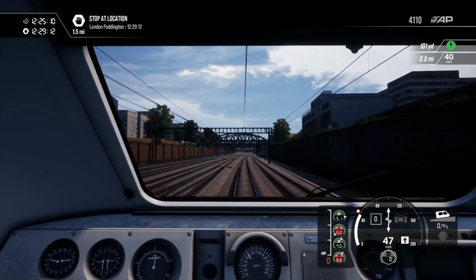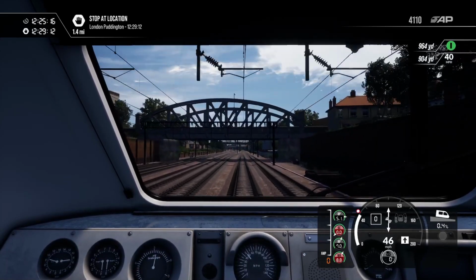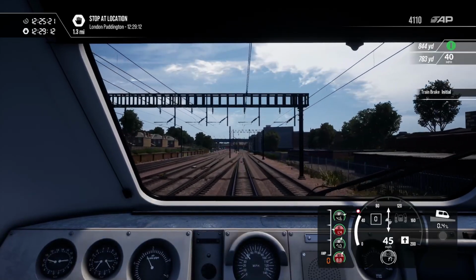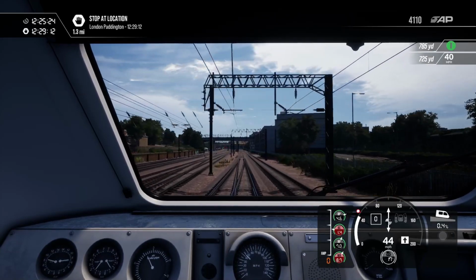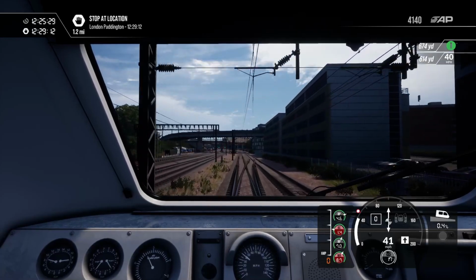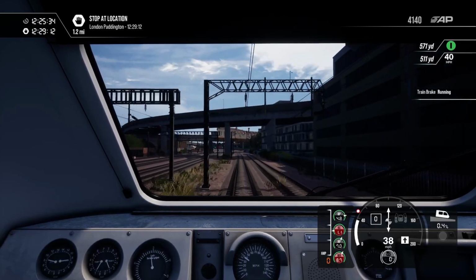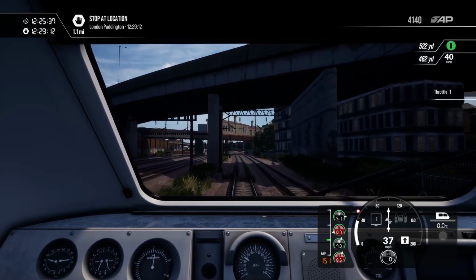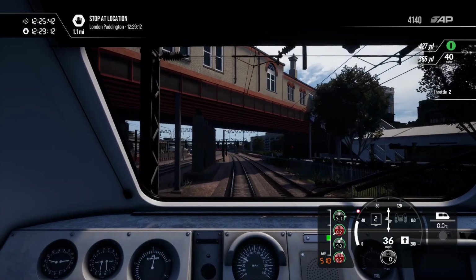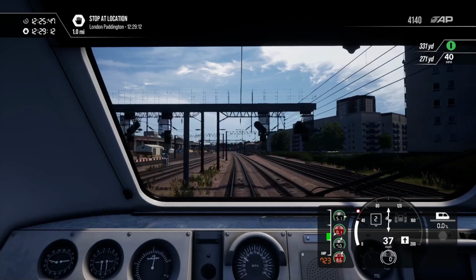Get a little bit closer, we'll start to apply the brakes so that we get down to 40. I think we'll start doing it now. We're running at 46 anyway, so not much speed to drop off. There it is, it's 39. We'll release those brakes. Bit of power as we can be running at 40 here.